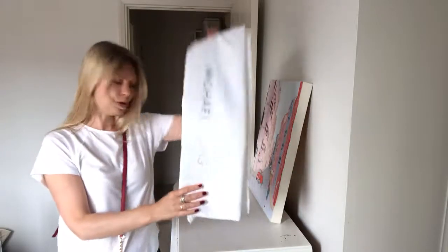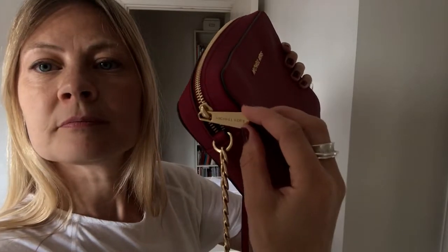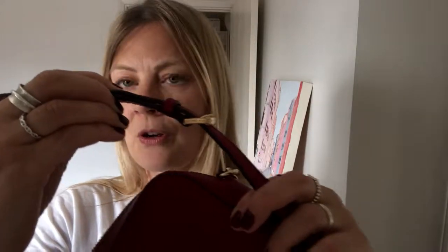It comes with Michael Kors dust bag. We'll show you the Michael Kors on the front. It also has Michael Kors on the zip pull. And it also has it on the fasten there. I don't know if that's going to focus, but it says Michael Kors on there.